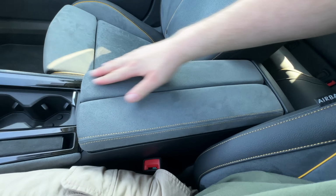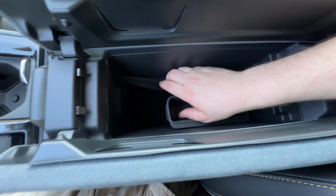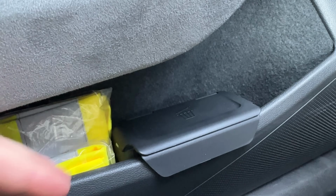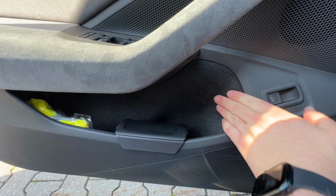Again, nice soft center armrest. Open that up. There is heaps of storage in there with lots of different storage solutions that you can take out or leave in as you please. You have a door bin within your door bin. That is a classic Skoda move. And of course, the door bins are felt lined so that things don't roll around, and they're massive.